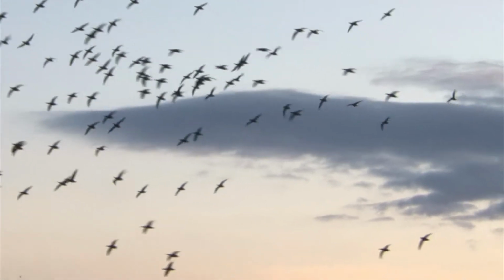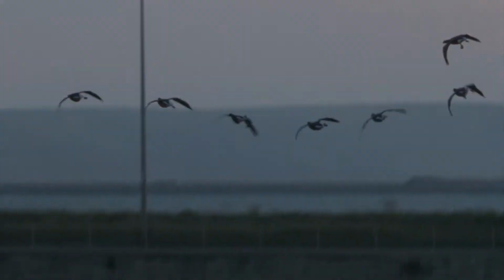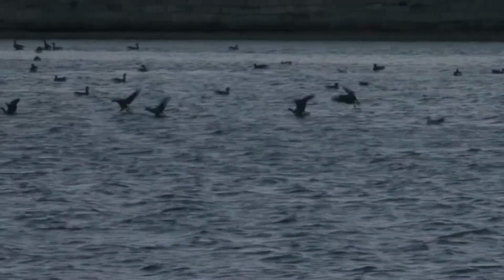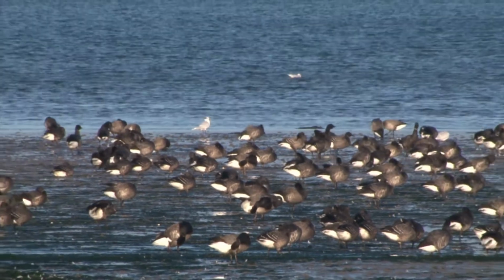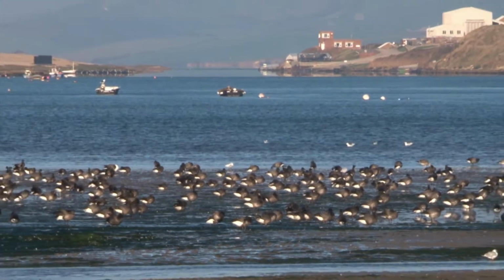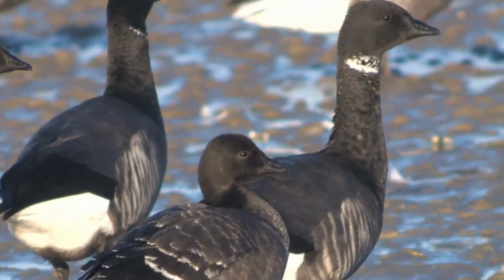Brent geese arrive in their thousands, fleeing the cold winter of Arctic Russia to feed on the seagrass growing in the Fleet Lagoon. Brent geese live on average for 20 years and will make this 2,500-mile journey many times in their lifetime. They travel as families to teach the youngsters the route.